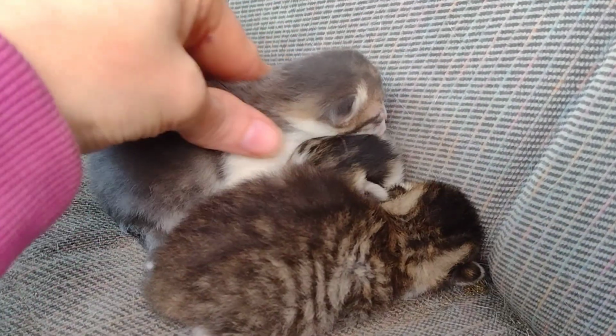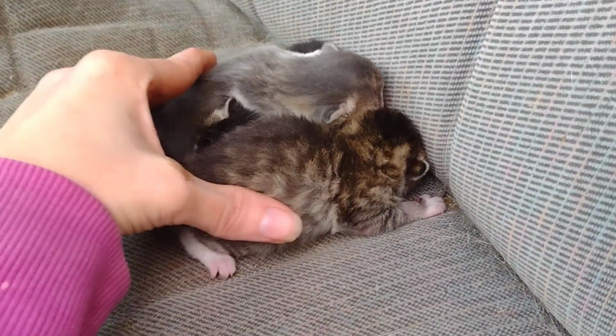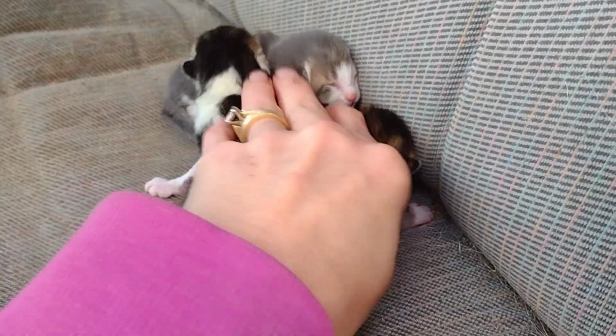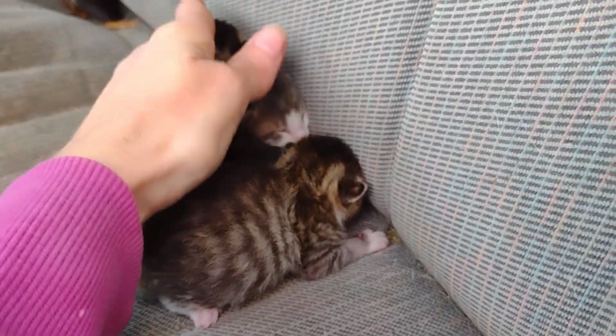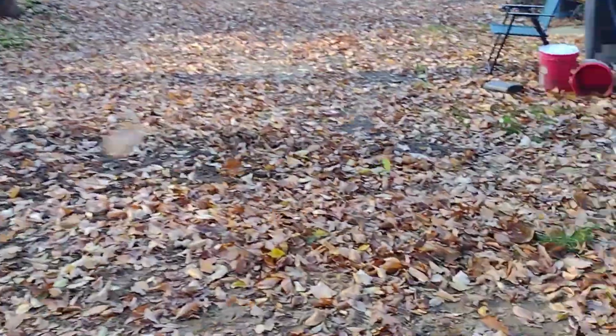Well, they just are starting to get their eyes open. That means they're about 2 weeks old. About. I don't see anything else. My husband was going to start the truck up, but then noticed that they were in here. And, well, she's underneath the truck somewhere. She'll come back over here. I kind of wondered where she went.